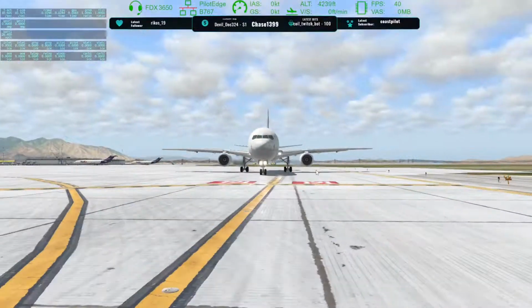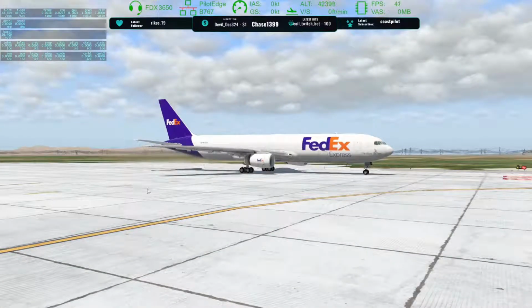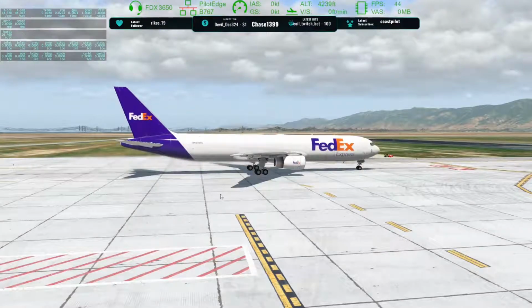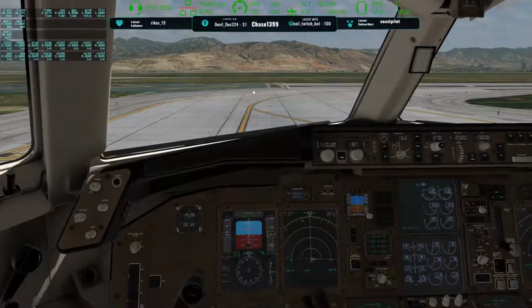Scott 5766, turn right heading 090. Right, 090, Scott 5766. FedEx 3650 Heavy, turn right heading 295. Runway 16 left, cleared for takeoff. Wind calm. Right turn to a heading 295, 16 left, cleared for takeoff, FedEx 3650 Heavy. Number 52 Lima Mike.